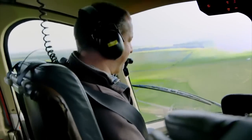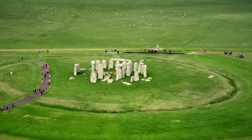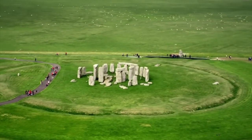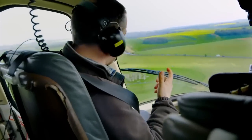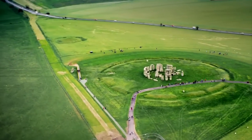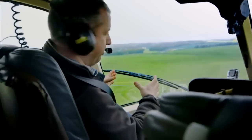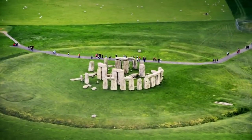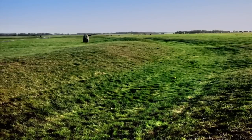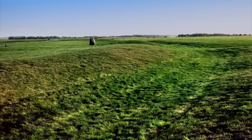This is clearly the best view you can ever have of Stonehenge from above. You can see the other parts of the monument, things like the ditch which runs around it, which is from around 3000 BC. It's kind of the beginning of what becomes Stonehenge. Radiocarbon dating indicates that around 400 years after the ditch was dug, the stone circle was raised.